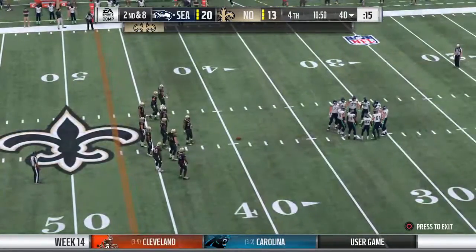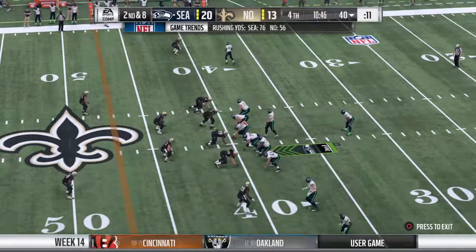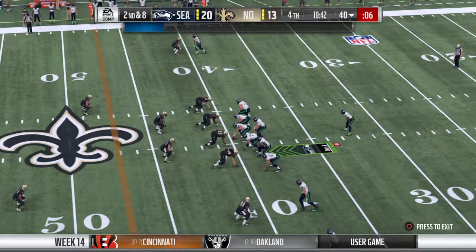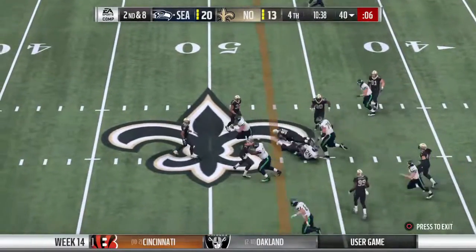It does. So even though the division title's clinched, shouldn't take the foot off the gas. No, not at all. Play it all the way through, and I think we've seen that in recent years in the NFL. The teams that play to win each and every game, they're the ones to deal with in the playoffs. And an alley to run.